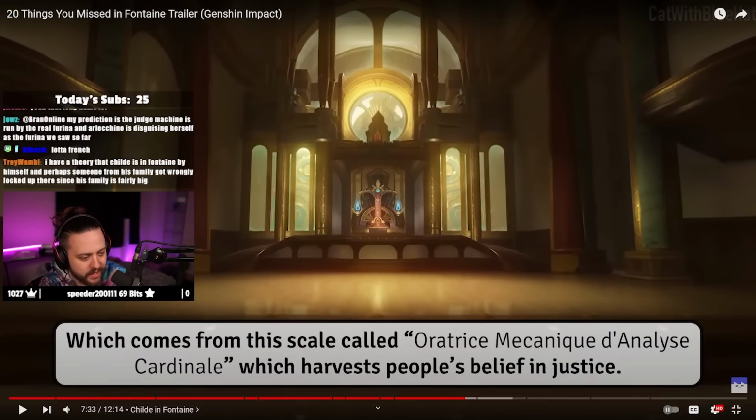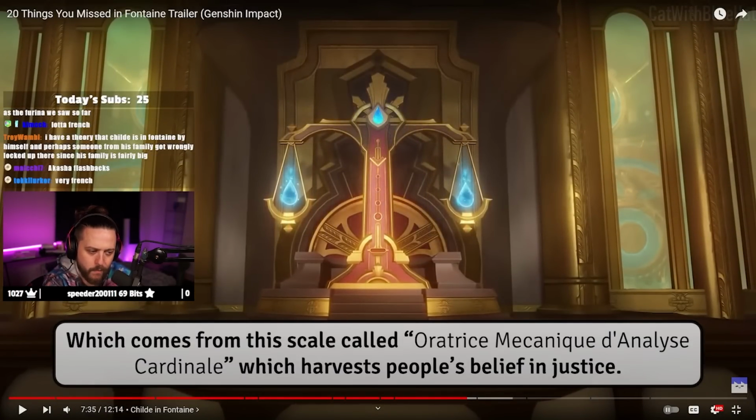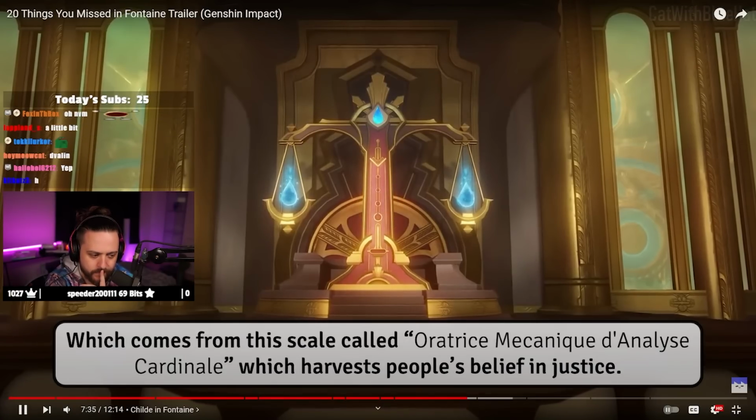Doesn't the design of this thing, chat? For some reason, I don't know why, and this could just be me using too much of my brain and coming up with nothing. Doesn't the design of this thing give you vibes of Deshret? Reminds you of the Desert World Quest? Yeah, it reminds me of Deshret era technology, which is very interesting.